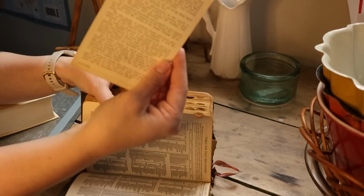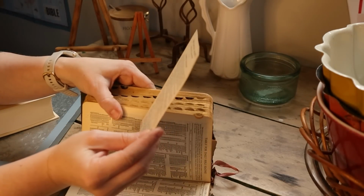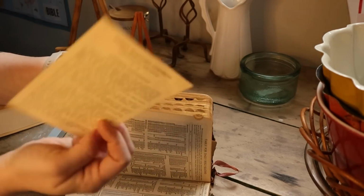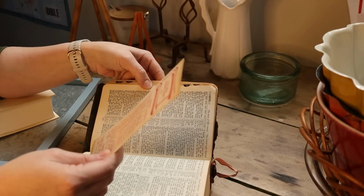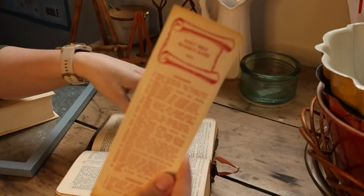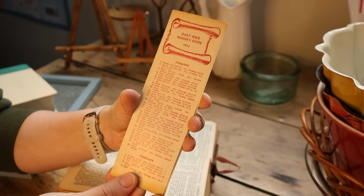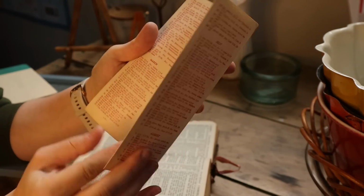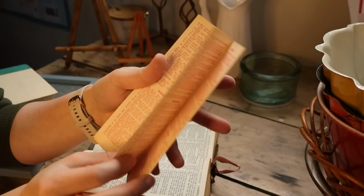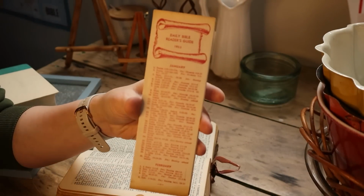So this is just, I love finding things like this in old books. This says First Baptist Church in Paragould, Arkansas. So if you're from there, I'd be really interested just to hear that. And then this is a daily Bible reader's guide. I don't know if you guys can see that. From 1953, so it has all the Bible verses printed out to read. I just love this. This is basically a relic at this point. I think 53 is one of my parents' birthdays. I won't say which one.